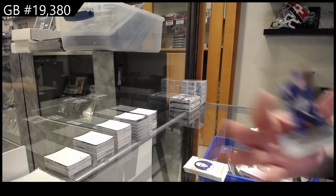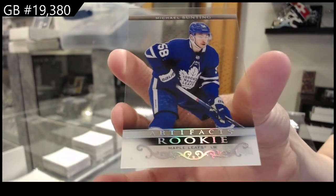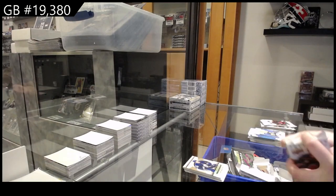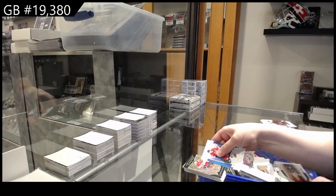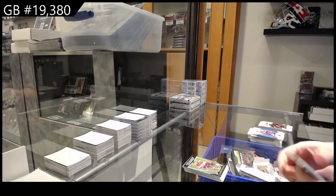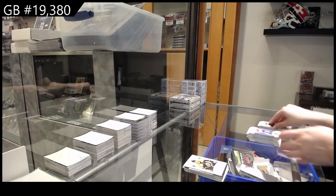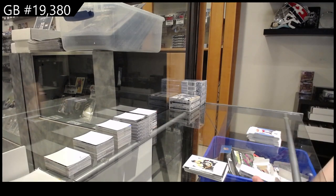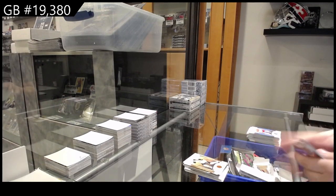Clear-cut rookie for the Toronto Maple Leafs, Michael Bunting. Aurum for Florida, Carter Verhaeghe. Numbered to 999, rookie of Mark McLaughlin for Boston. And numbered to 75, orange for Boston, Brad Marchand.